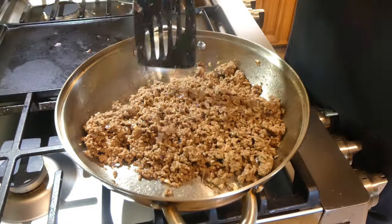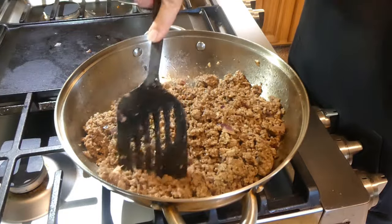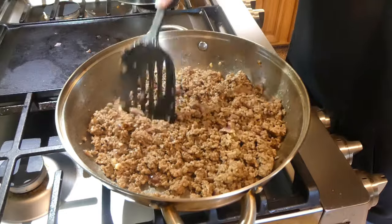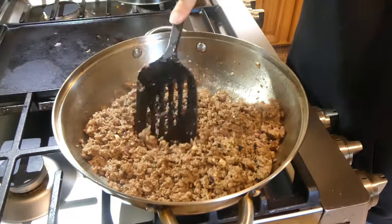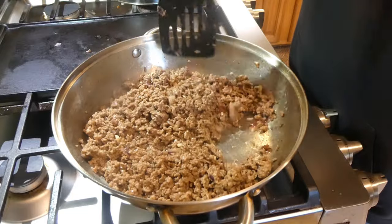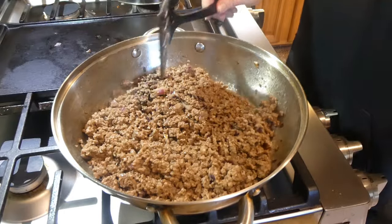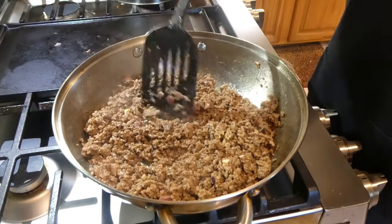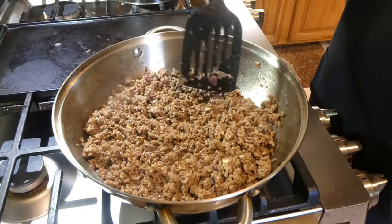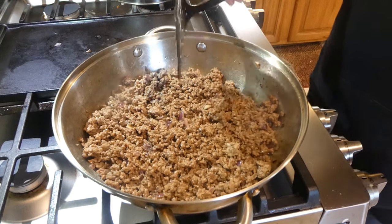It's better if you get the lean ground beef, but if it's too expensive to buy, which I understand because I'm not buying it right now because it's way too expensive. If you catch it on sale, it might be all right, but it's way too expensive at regular price right now. So I get about the 80-20 or 83 something, and that's what I'm using, but I'll drain the grease out of it when I'm finished cooking it.